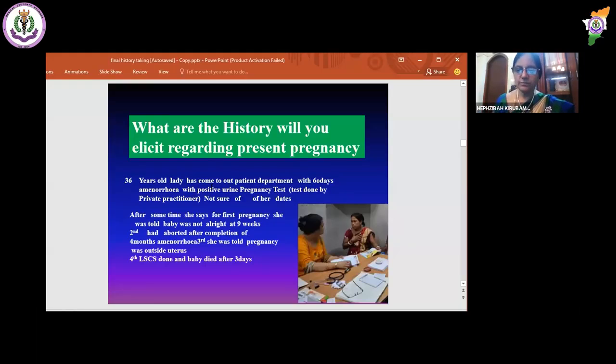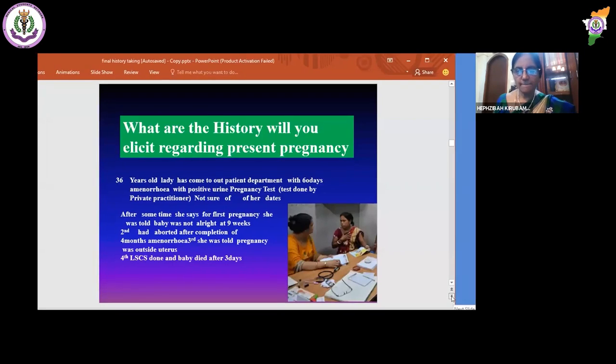Yes, ma'am, for the first trimester history. After the complaints have been elicited, if the patient has any, which would be 60 days of amenorrhea, we then go on to ask if the patient has confirmed it with the urine pregnancy test. In this case, she has done it with the help of a private practitioner. If she has confirmed it, whether a dating scan has been taken or not.